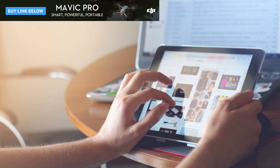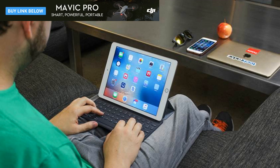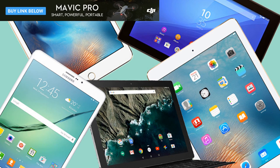7. iPad Pro 12.9. Weight 713 grams, dimensions 305.7 by 220.6 by 6.9 millimeters, OS iOS 11, screen size 12.9 inch, resolution 2048 by 2732, CPU dual core 2.26 GHz, RAM 4 GB, storage 32 GB, 128 GB, battery 10,307 mAh, rear camera 8 MP, front camera 1.2 MP. Pros: expansive screen, hugely powerful, great speakers. Cons: expensive, heavier than many tablets.